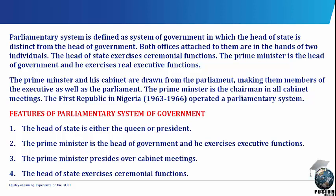The Prime Minister and his cabinet are drawn from the Parliament, making them members of the executive as well as the Parliament. The Prime Minister is the chairman in all cabinet meetings. The first republic in Nigeria operated a parliamentary system of government. That was between 1963 and 1966.